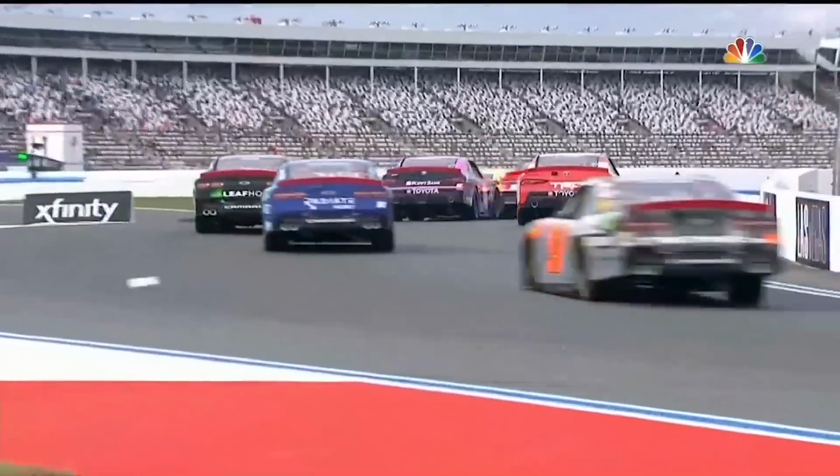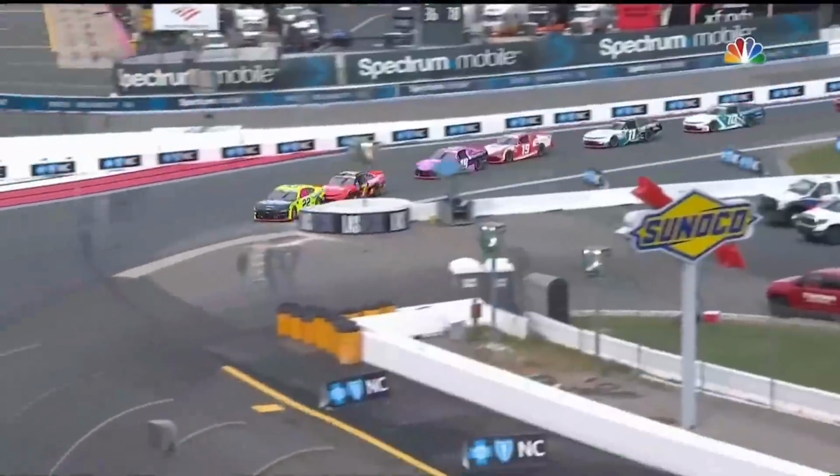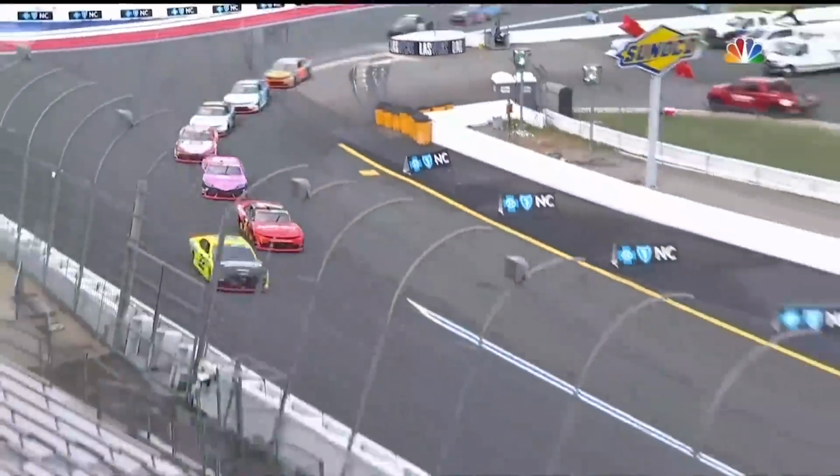Justin Allgaier in the 7, trying to hold that inside spot with the 22, but it's Austin Cindric now in the 22 that is able to take the advantage. The 7 gives him a little bump there as they came out onto the big course.